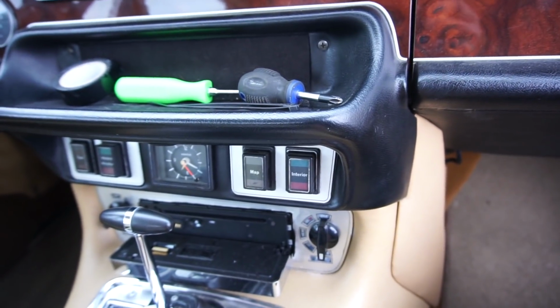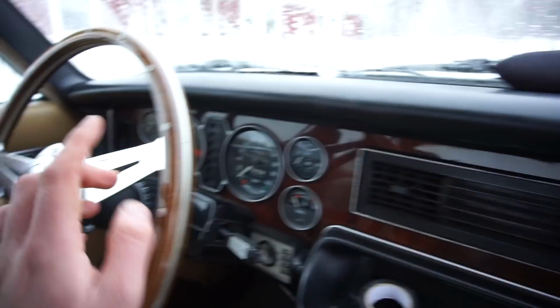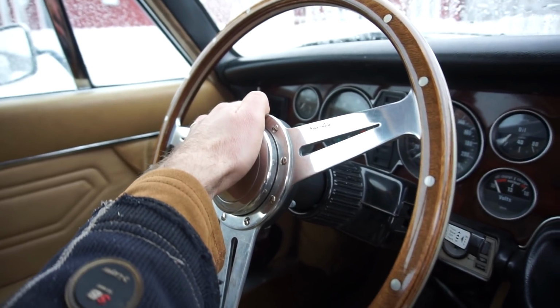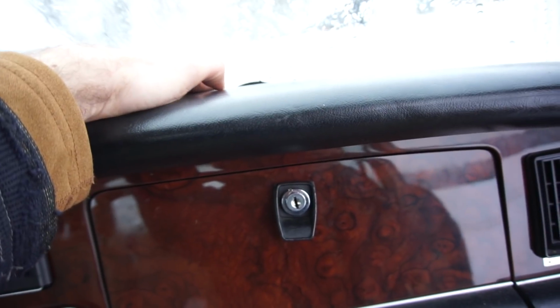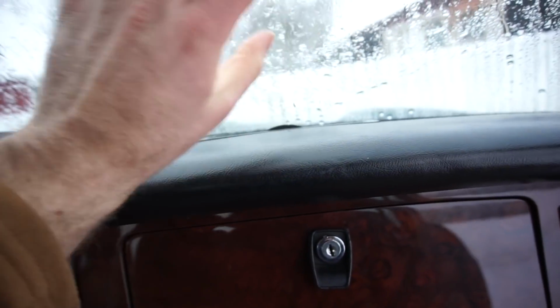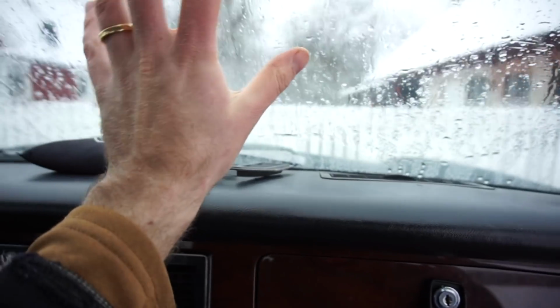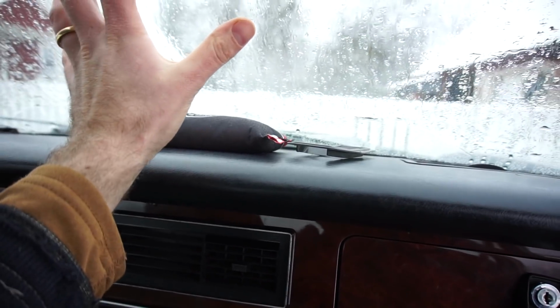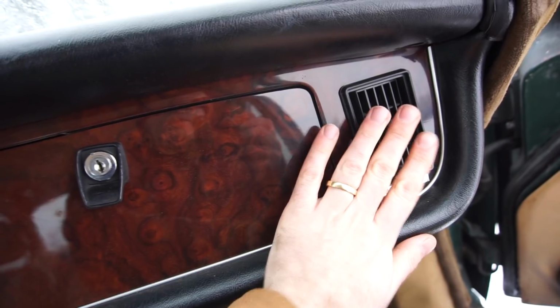However, I do have some issues. I'm not getting good airflow on the right side. Defrost works really well on the left. I get really good heat out there as well. Not getting any good defrost up here. If it's all fogged up, it will defrost a bit in this area, but it will miss over here, and this only reaches over to here, and I'm not getting any heat out here at all.